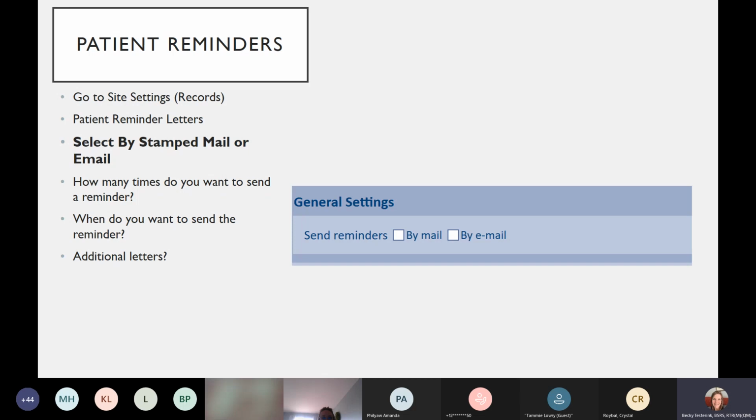Patients that don't have an email address in Patient Hub will automatically get into a queue. If you are selecting email and they don't have an email address in, then it will automatically be queued up to be sent stamped mail. It's the same thing with a patient that has an address that bounces back, that's in there wrong, or it's closed or changed, then they will automatically be put in the queue for a stamped letter. I want to show you a couple of advantages of email.